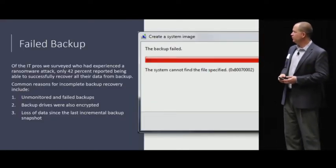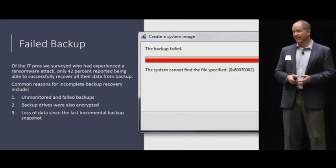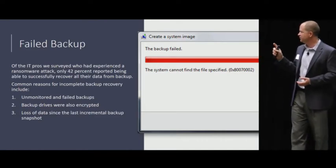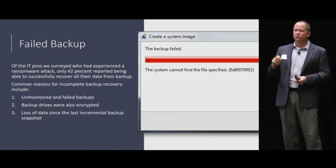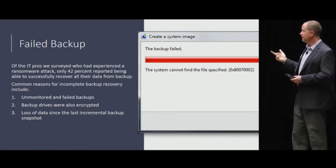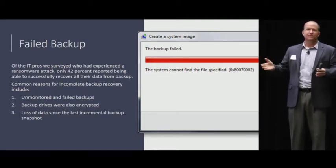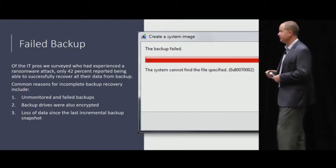A number one reason why a ransomware attack is successful is because you have an unsuccessful backup. And this can happen for multiple reasons. This particular stat, I think it was collected by the Ponemon Institute again, shows only 42% of IT pros were able to successfully restore all the data after ransomware attacks. They had a backup, they just hadn't tested it, or the backups also got encrypted, which is a big one, or they lost data since the last backup. So maybe they only do a full backup offsite once a week, so they've lost a week of data, which is still a significant amount of disruption.